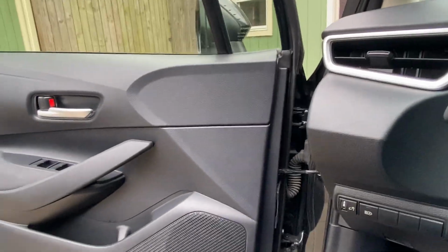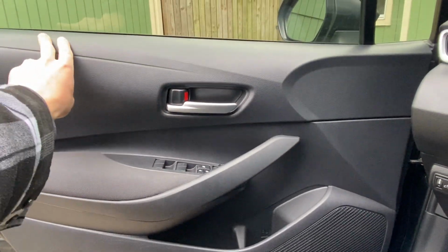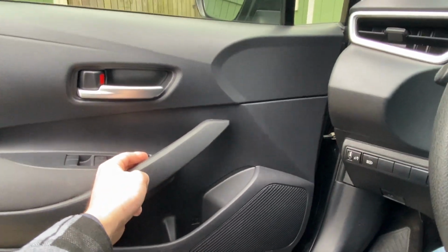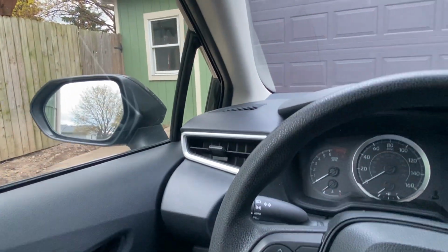Looking at the door panels here, it's pretty nicely put together. You have some nice cloth right here. Again, it's all probably hard touch plastic for the most part, but it is finished off well, and the plastic looks good. So we'll shut it up here. I did notice that this does have a nice little window up here for visibility, which looks pretty good.